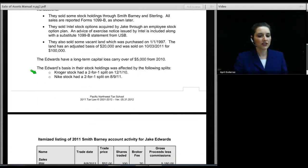And in addition to what we're dealing with already on the stock sales, two of their stocks had splits over the years. Kroger had a 2-for-1 split in 2010, and Nike had a 2-for-1 split on 8/9 of 11. Never mind if they really did in the real world or not. In my problem, they did.